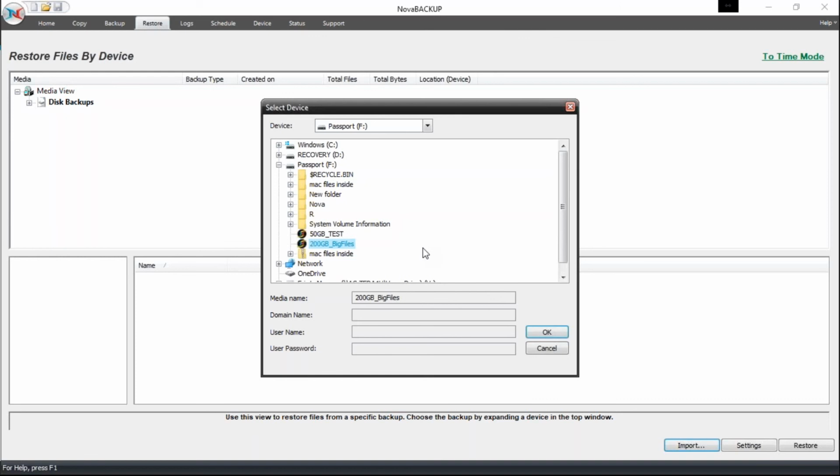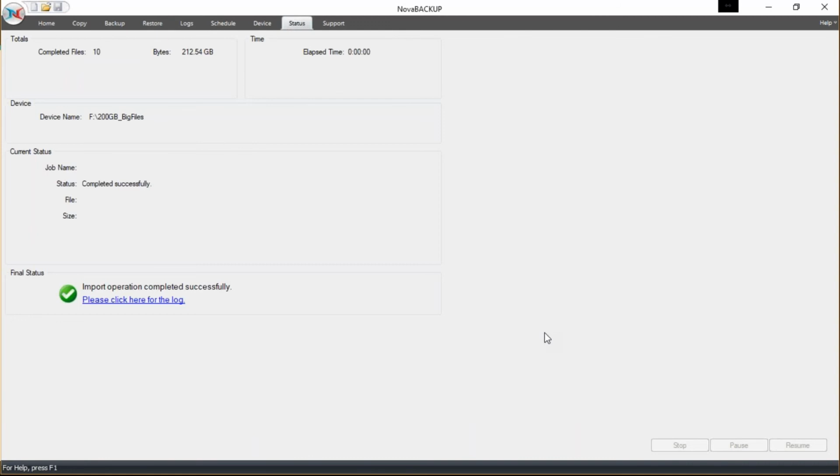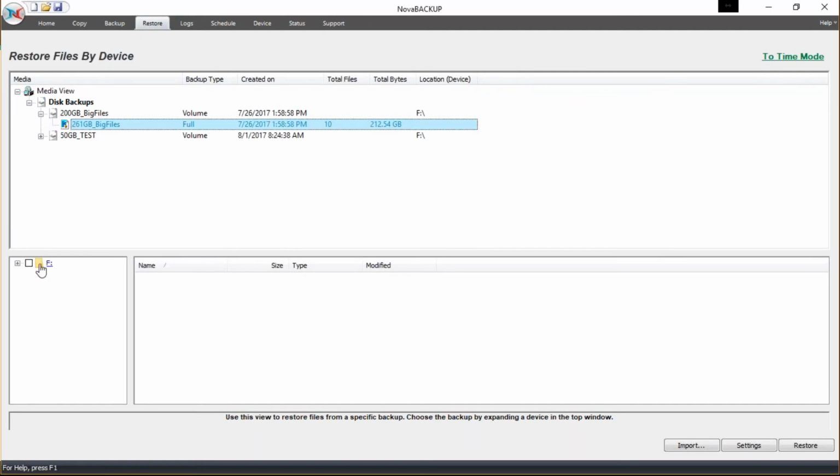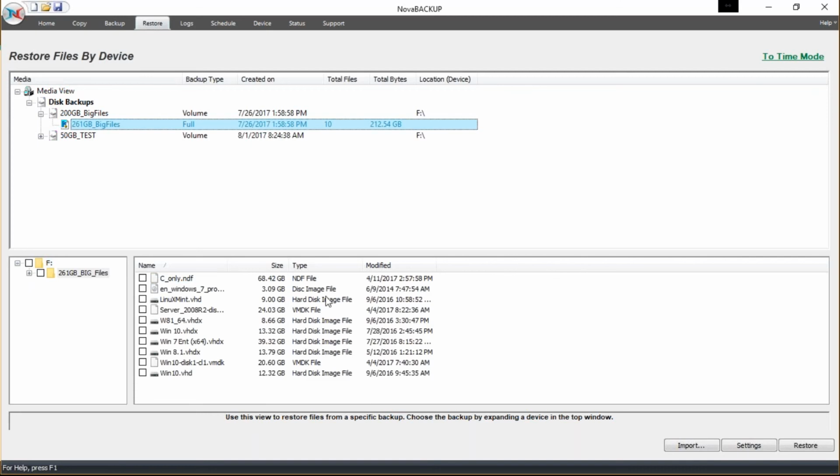All right, so let's see how long. 30 minutes? 30 minutes, 40 minutes. 25 minutes? Okay, 15 minutes. Okay, thanks, guys. So let's try. This backup is 200 gigabytes roughly, and it's coming from a USB passport drive. We're just going to select that and click import. So how much time did it take? Did it really import? Well, let's see. When we go to restore, there is our big backup. It actually took less than 1 second.